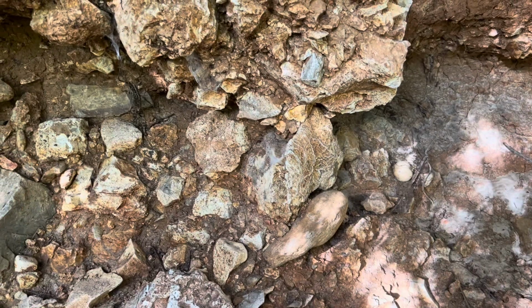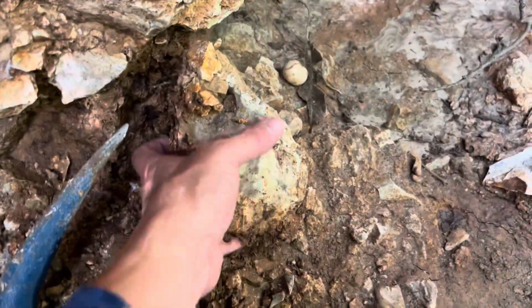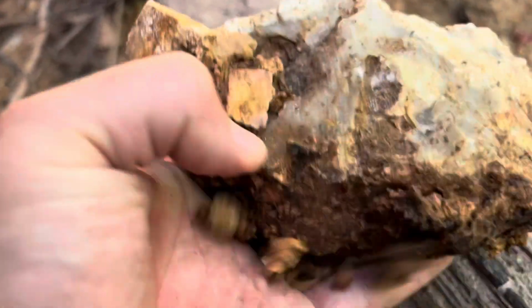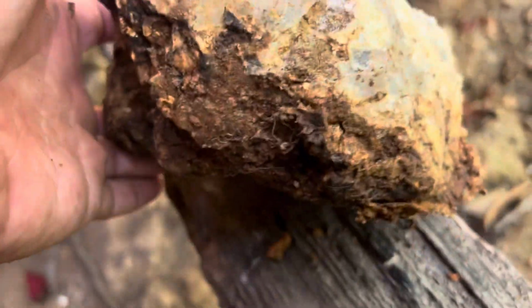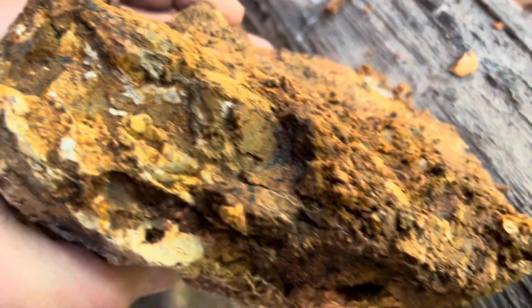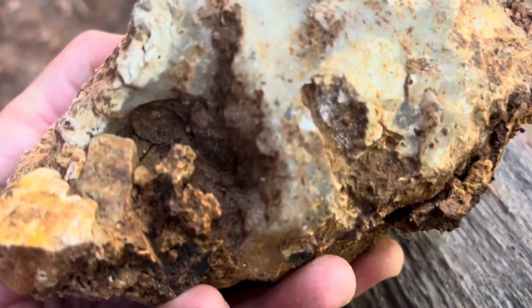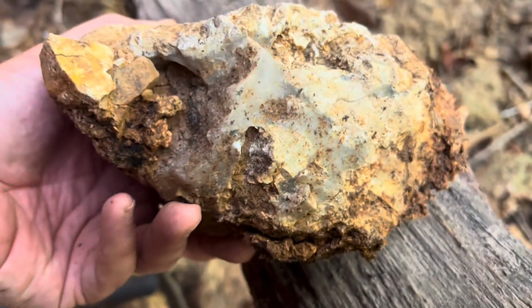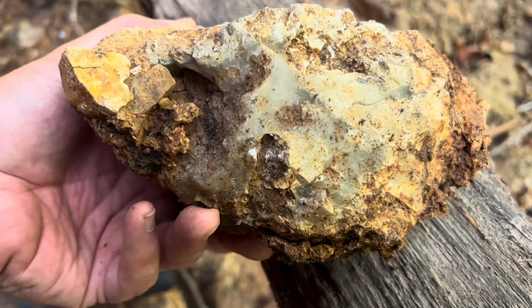And I think that will do it here. All right, it popped out. Let's take a look at it. It's definitely got a nice crystal cavity there. Huh. It's not exactly what I thought it was going to be. But whatever, I worked hard for it, so it's going to come back with me.